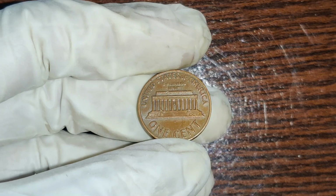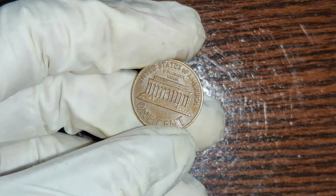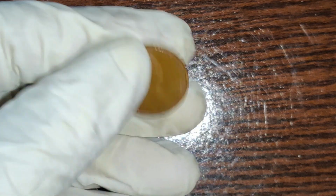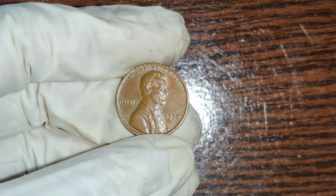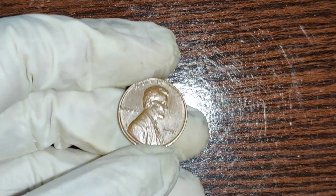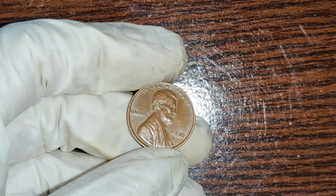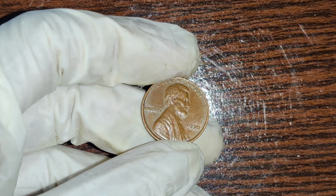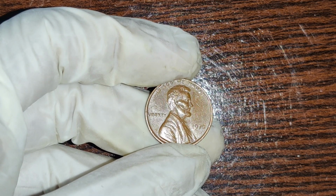Additionally, there are rare variations, including the 1970 small date and large date varieties. The small date version, particularly in high-grade condition, is extremely valuable. But the real jackpot? A few specimens exist that were accidentally struck on Canadian penny planchets, making them one-of-a-kind treasures.